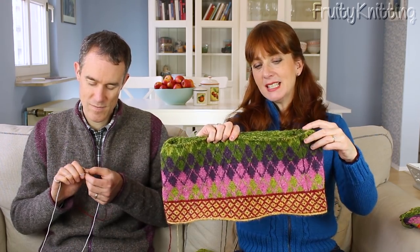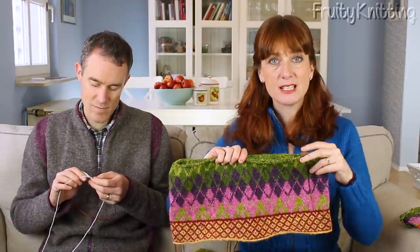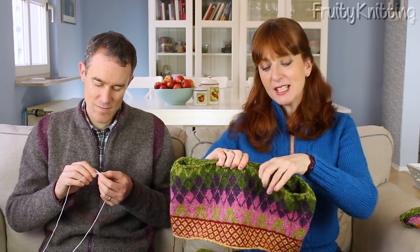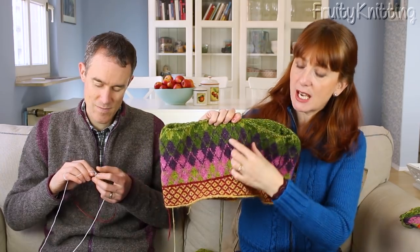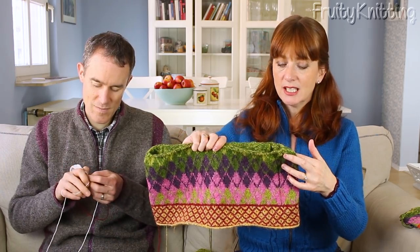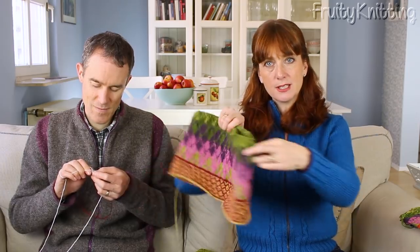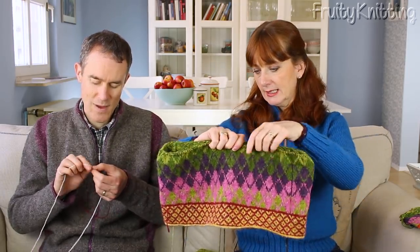Now, Martin has written this design to be knitted in pieces, so a separate front and back, and to be done in intarsia. Now, there is a case for it to be done in intarsia because the actual diamond motifs are fairly large, and the widest part of a diamond is 7 stitches. So you could definitely do it in intarsia. I've decided to do it in the round, as you can see, and I'm stranding it behind.